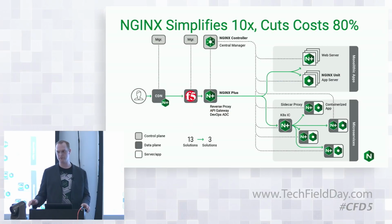The end state vision for this customer is to radically simplify that. So the first step is to keep the content delivery network, which, by the way, you could roll your own. We have customers that deploy their own content delivery networks using NGINX as the underlying technology, but most likely you'll continue to get that as a service.